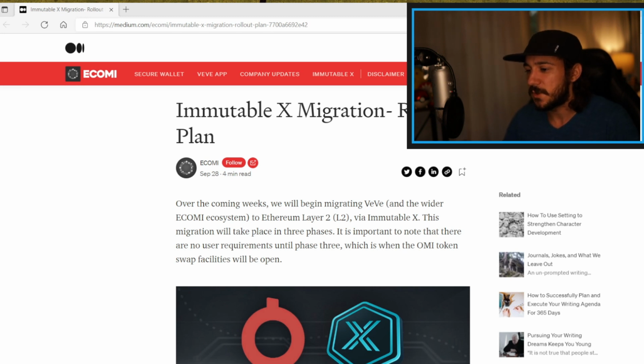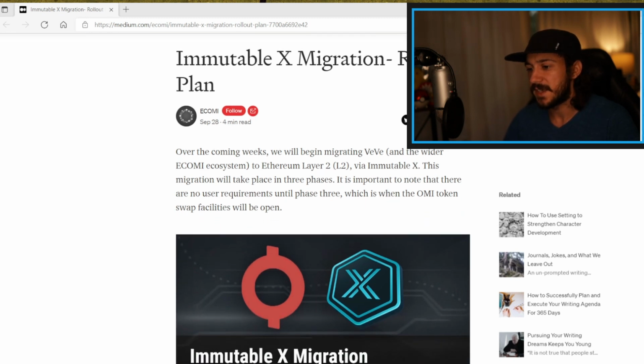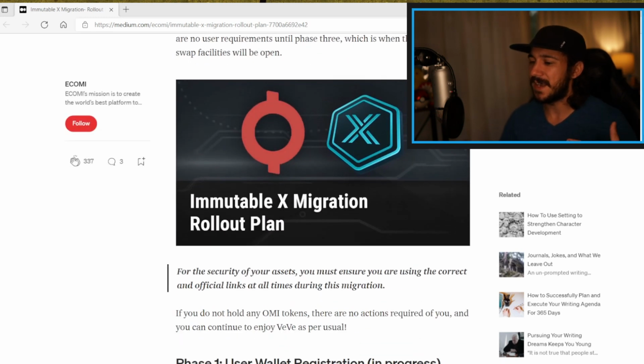Over the coming weeks, we'll begin migrating VEVE and the wider ECOMI system to the Ethereum layer 2 via Immutable X. This migration will take place in 3 phases. It is important to note that there are no user requirements until phase 3. So in the first 2 phases, obviously we won't have to do anything, which is when the OMI token swap facilities will be open, which we'll get to in a minute. Even though there is something technically we need to do, I think it's not going to be nearly as difficult as any of you might have imagined.